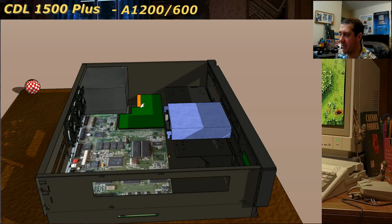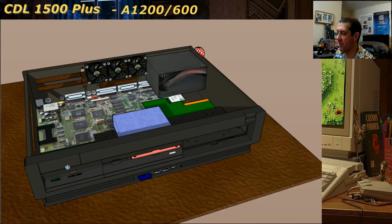Personally, I think there's going to be plenty of airflow. I don't think it's a problem because you've got the fan here, which will be sucking air right across. So it'll be going in that direction, straight across that accelerator card. So I don't see there being any problems.